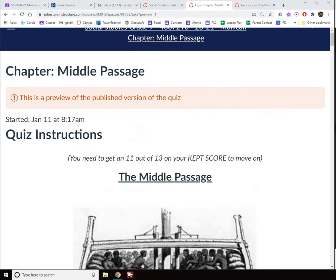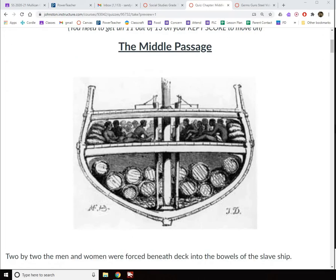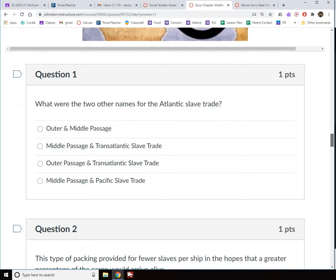All right, so this is chapter Middle Passage. Let's go to the first question. What were the two other names for the Atlantic slave trade? Well, you should already know that by the title, it's going to be Middle Passage. So we've got Middle Passage here, and Middle Passage down here. So one of these is already out.